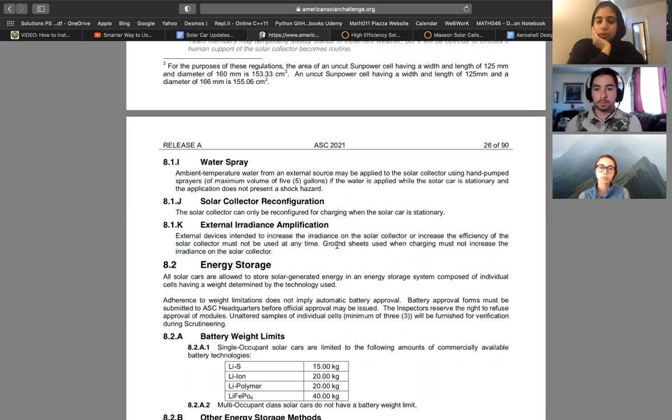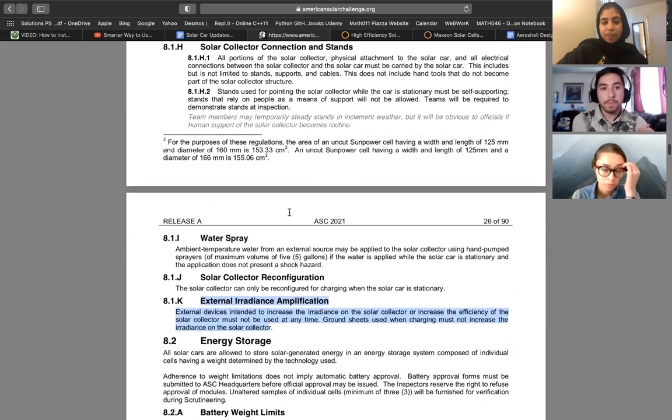Ground sheets used when charging must not increase the irradiance on the solar collector. I would have to double check honestly as to what this means. I'm not 100% sure, and I don't want to tell you something I'm not quite sure of. So this covers it for the solar array part.